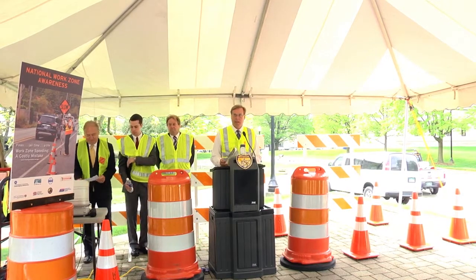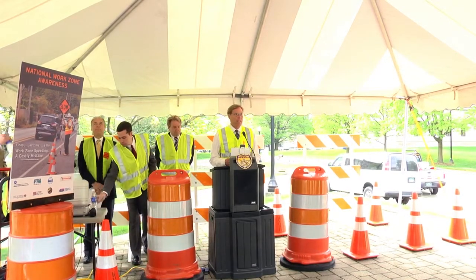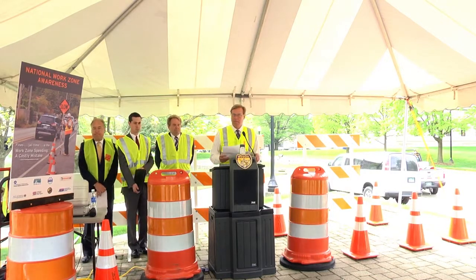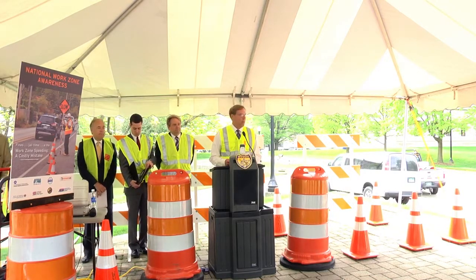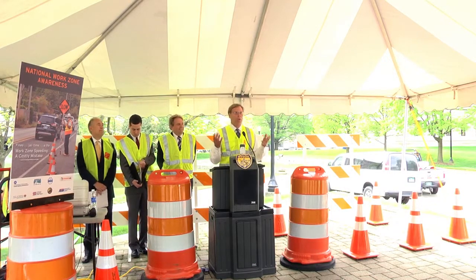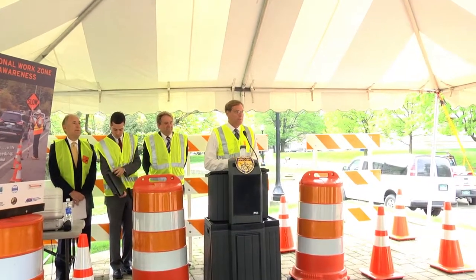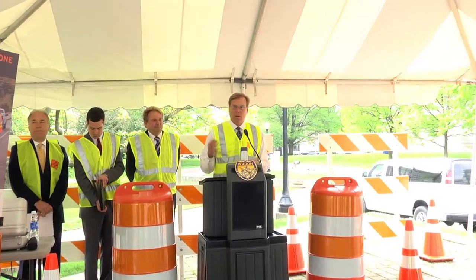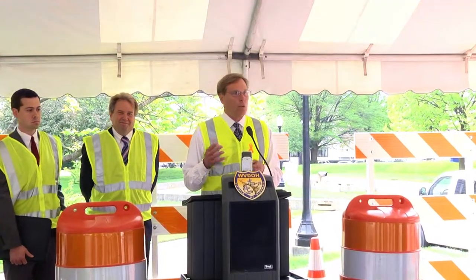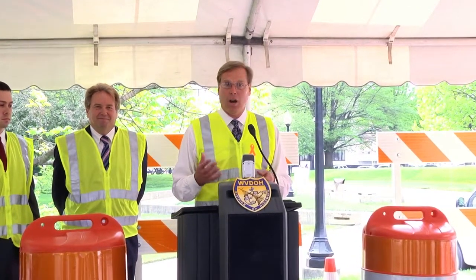This is the 2014 Work Zone Safety announcement. Every year we have this press event to draw attention to that dynamic between motorists who have to navigate through barrels and cones and lane changes, and the workers whose offices are on the roadway as they maintain West Virginia's bridges and roads and highways.